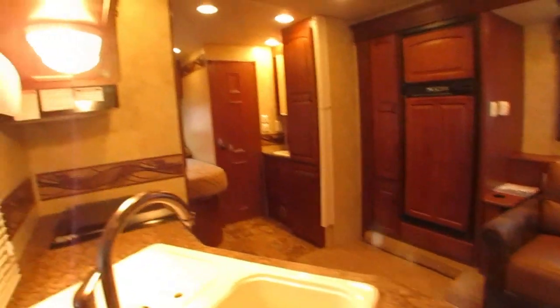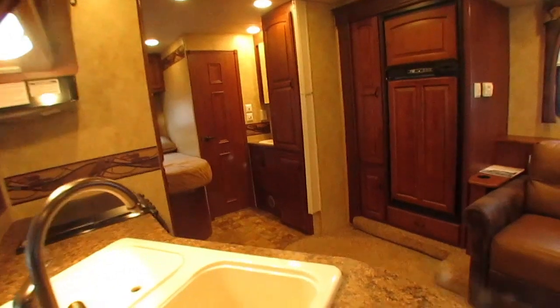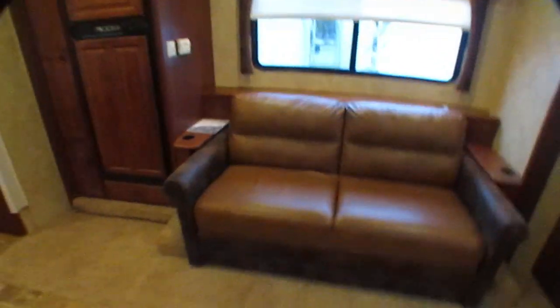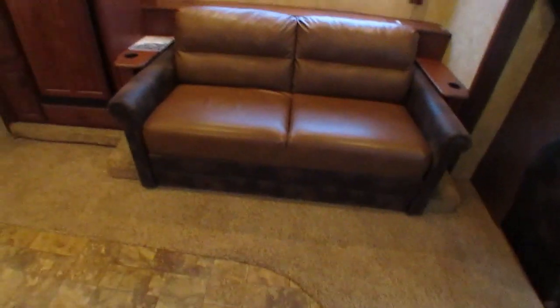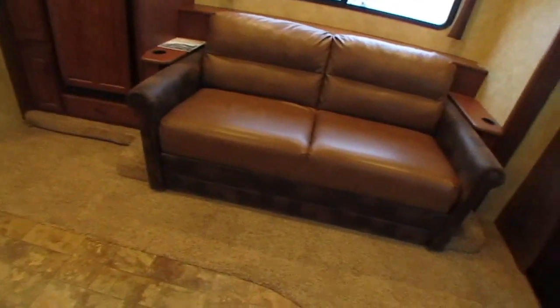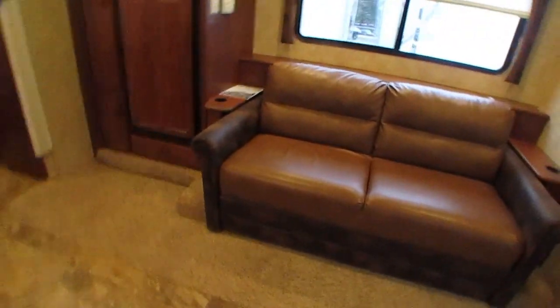Got an open floor. I love the floor plan in here, folks. Now, it does have a table that sits up in front of this sofa. It's in here. It's still wrapped up in the plastic. So I left it out of the video. It's in the RV. It's behind the sofa. Because I think it gives you a lot more space in here without it, and you really don't need it.